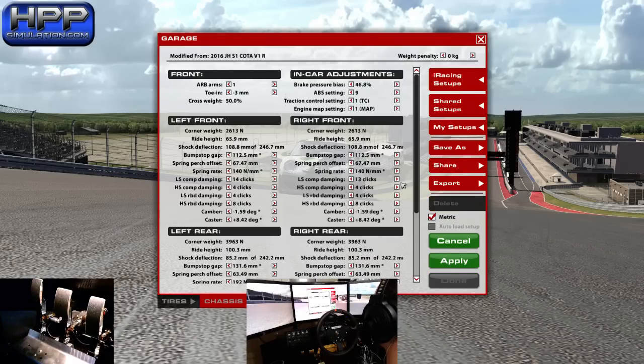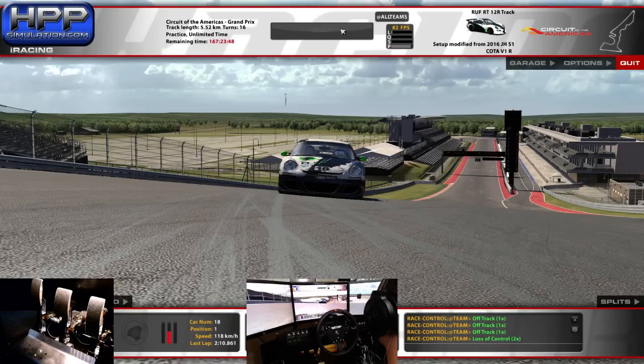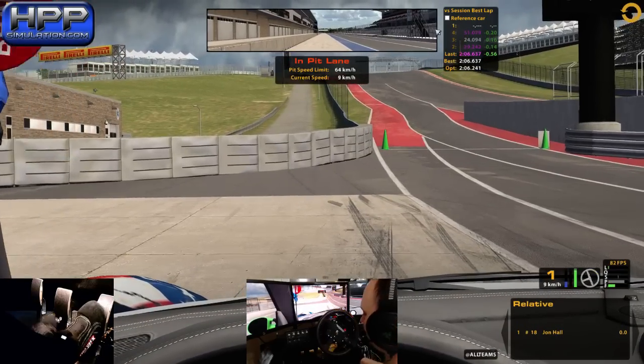So what I want to do is go up 1 click on the compression. I'm going to go up 2 clicks on the high speed. And we'll see if I can feel any difference in the front end at all.